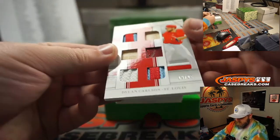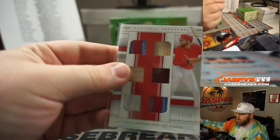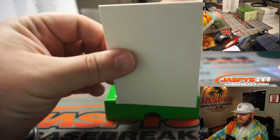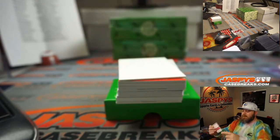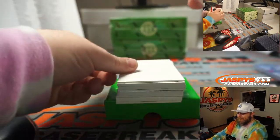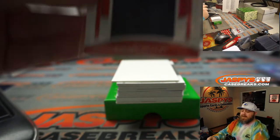First up, Dylan Carlson, six-way relic, 13 out of 25. St. Louis Cardinals, Shannon Wheaton. Really, Oliver? I didn't know that. I thought he was better at that than me. Nice. I like. Wade Boggs, 43 out of 99, bat relic for the Red Sox, Joshua Browning. Rafael Devers, 7 out of 25, colossal materials. Red Sox, Joshua Browning.